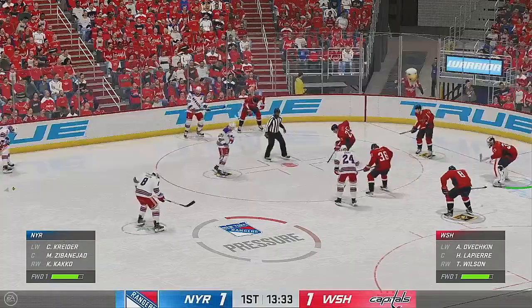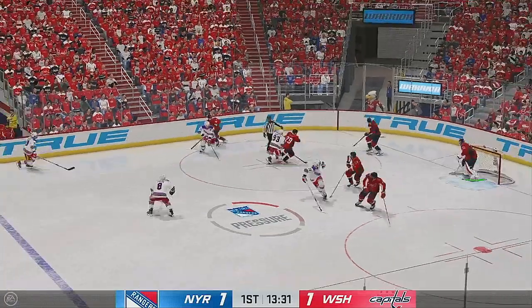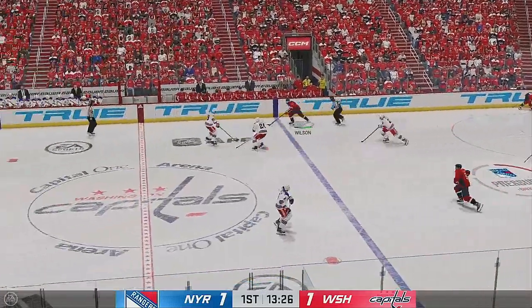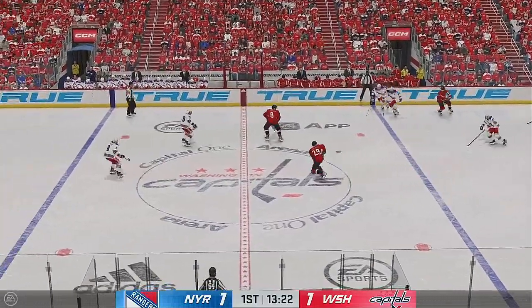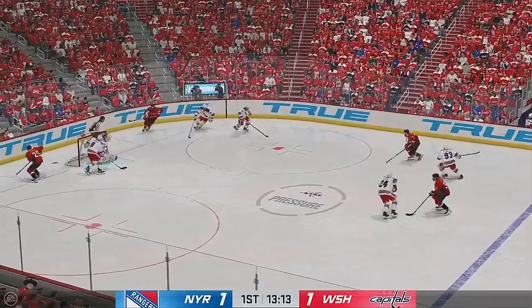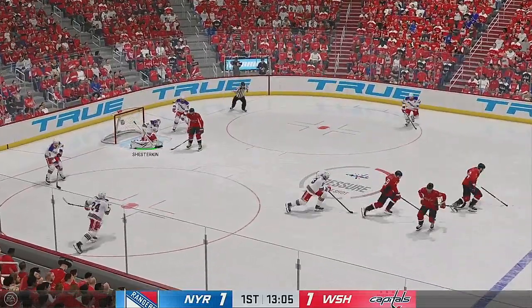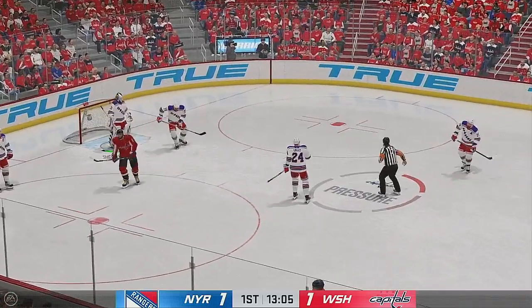Centers are lined up, and we are ready to resume. The frozen biscuit's dropped, and we are back underway here. Sends it over to LaPierre. Ovechkin's got the puck. Quick feed down low. Takes a shot. Stops that one right with the team logo in the chest.